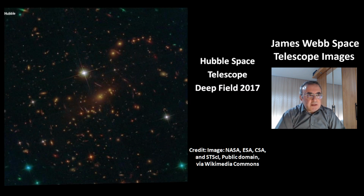This is one of the most famous pictures of the Hubble Space Telescope. It's a deep field from 2017. This was back then a big scientific sensation, because it gave us an idea about the total number of galaxies in the universe.